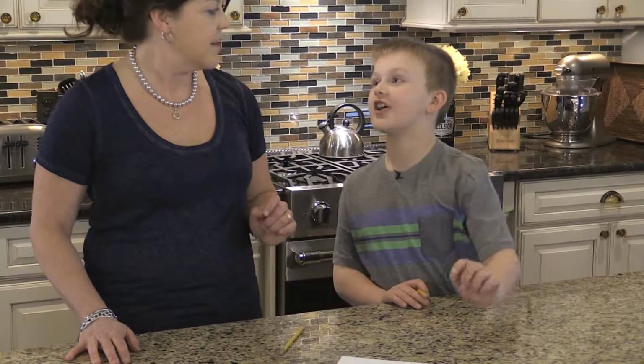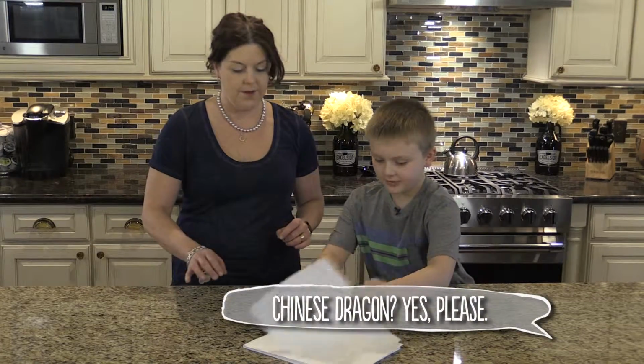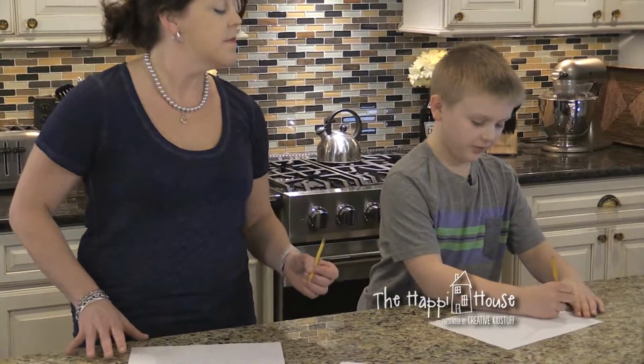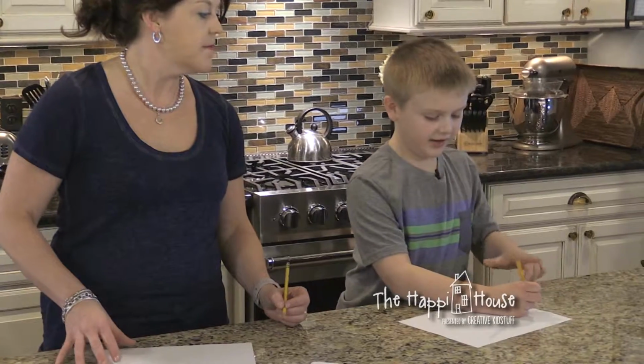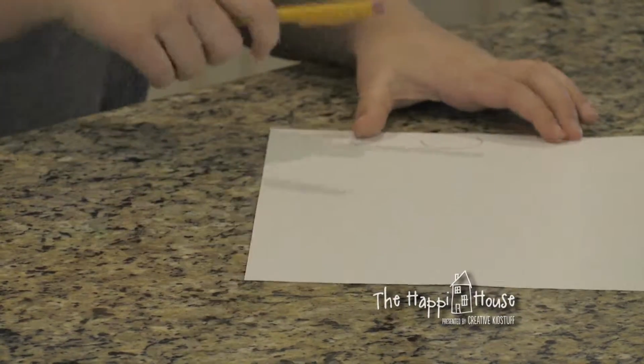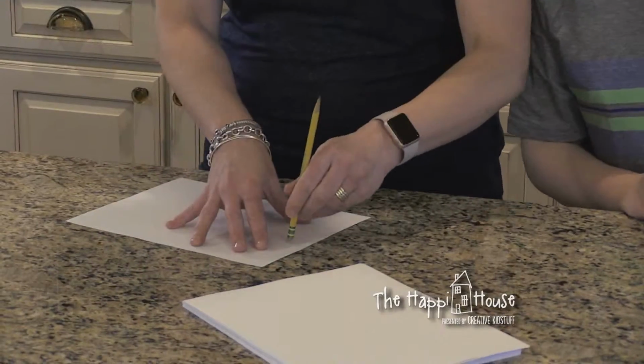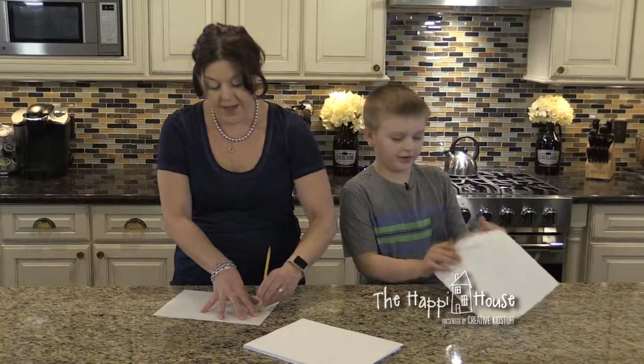Now I know how to make the Chandler airplane, but you have something else you want to teach me? We're gonna draw a Chinese dragon. That sounds exciting. Here, I'll give you a piece of paper. What you're gonna do first is draw a backward C on the left side, kind of near the middle. Maybe a little bit bigger. A kinda big backwards C.